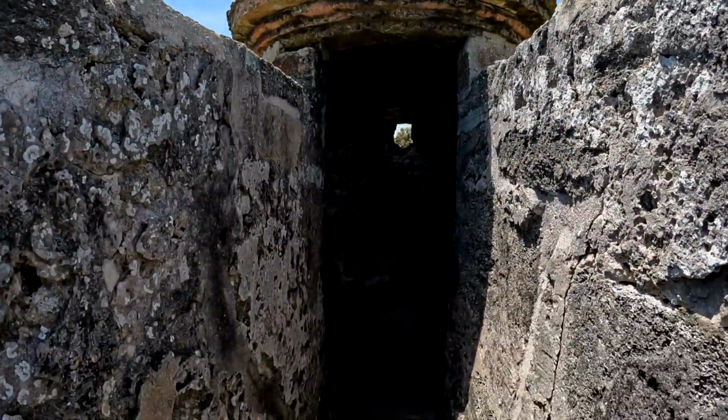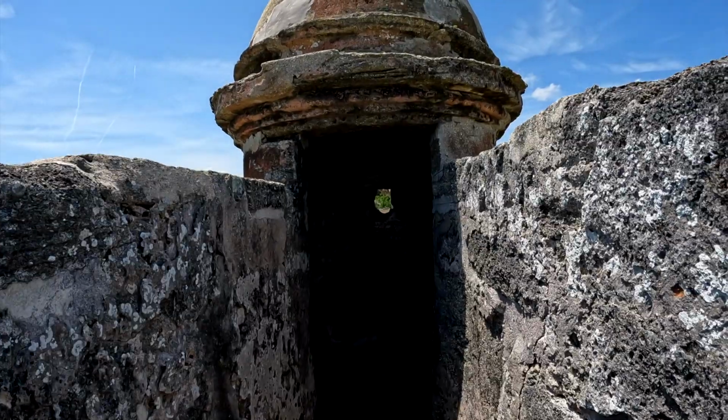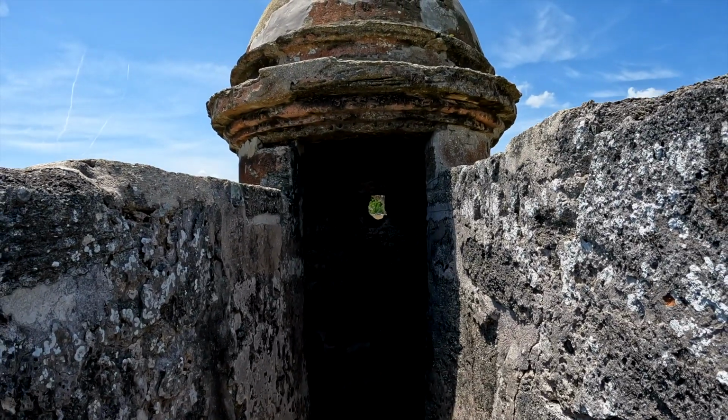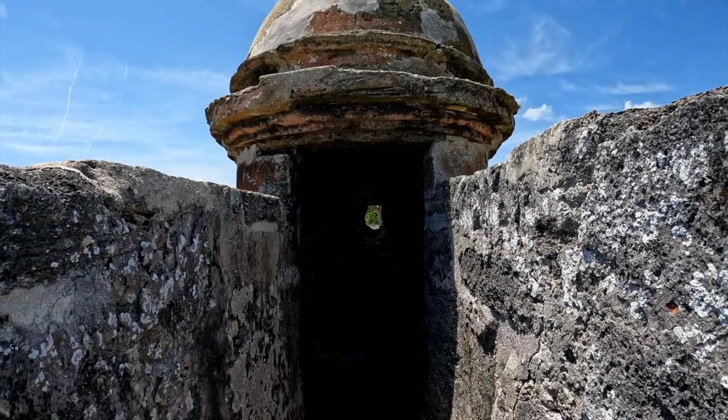This is a guard tower, and this is where they would stand sentry looking for invading ships coming into the port. Really cool.